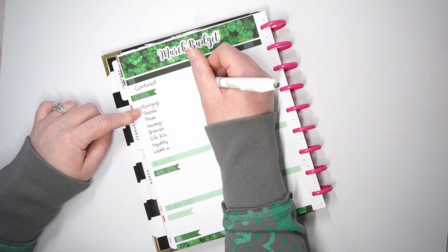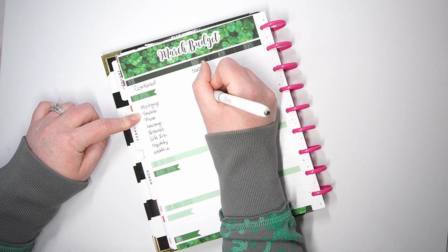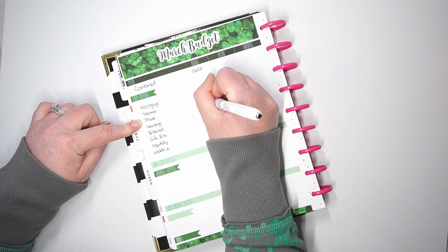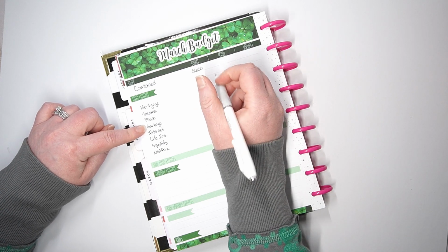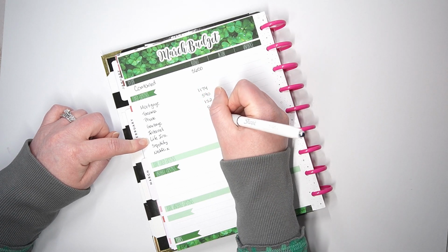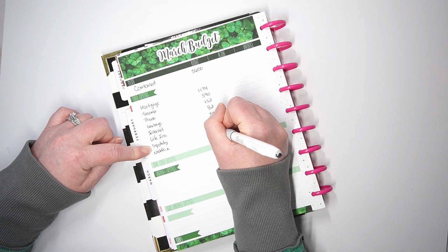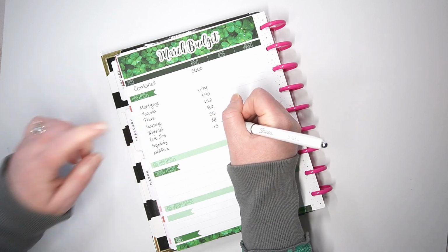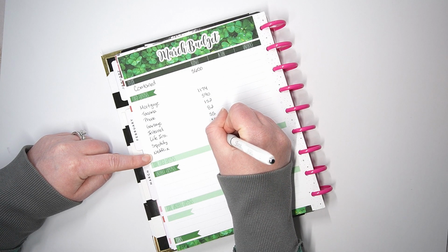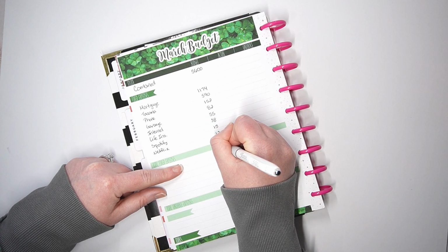So our mortgage is now $1,174. Our Tacoma minimum is $590. Our phone bill is $152. Garbage is $82. Internet is $55. Life insurance is $38. Spotify is $15. We have a duo account, so we each get Spotify, and then Netflix is $12. So our fixed expenses are $2,118.